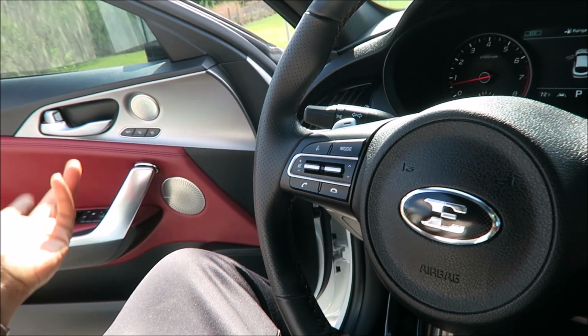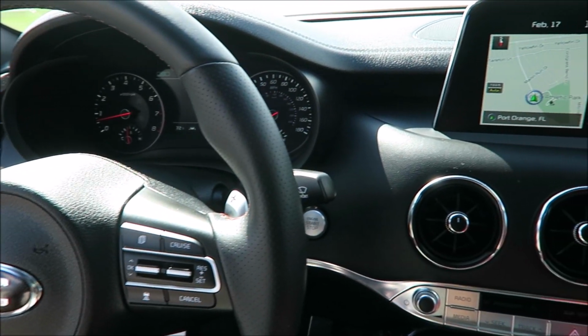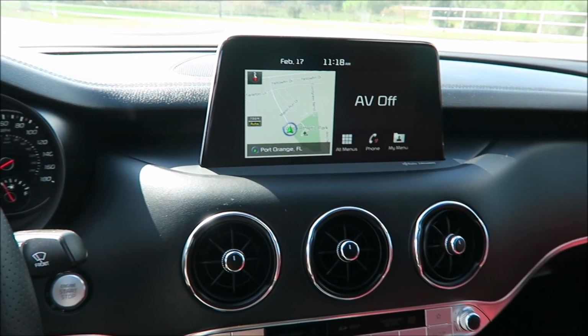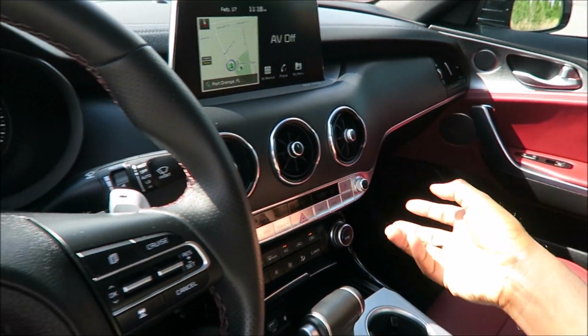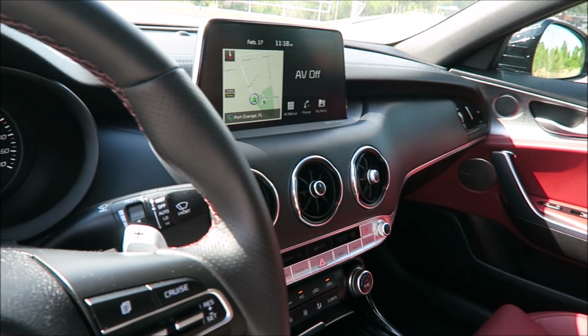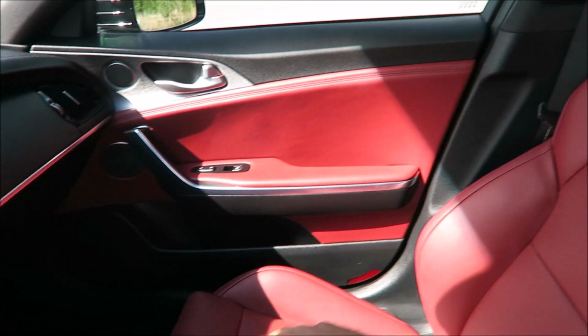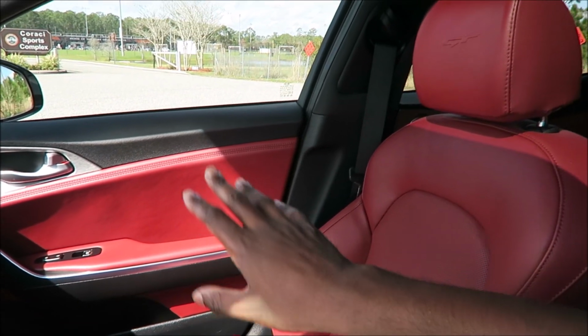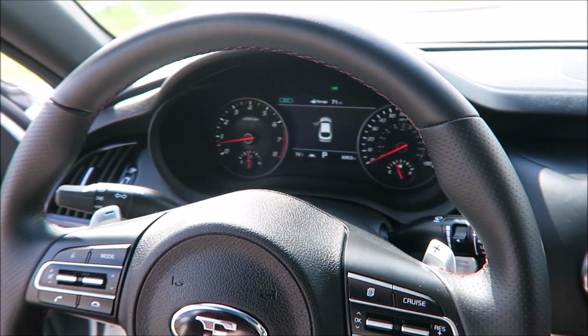Now, overall reliability. A lot of people say that these cars have issues as far as Kia models. And, you know, we had that whole fire thing that happened last year where cars were catching on fire. And it wasn't Stingers, I don't think, but Kia doesn't have the best brand reliability, but they have the best warranty in the game. So it kind of goes hand in hand because they have the 10-year, 100,000 mile warranty.